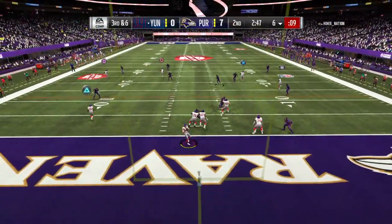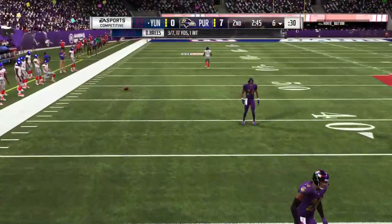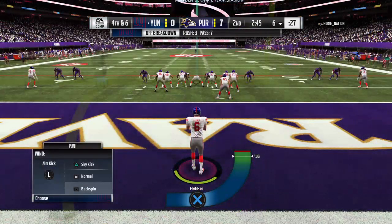Now Breeze on third down. Buying time to his left. A bullet throw, but incomplete. Not only was the call spot on, how about the execution of that defense right there?